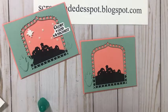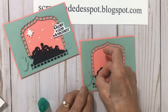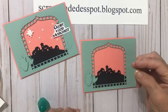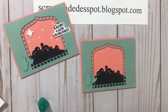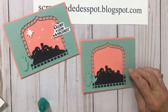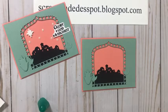And then this one, I'm just going to use glue and put it down right there. And the other one, I'm going to put on the other side, and I'm not going to use a dimensional for it. Put a little bit of glue and put it right there. Alright, so we've got that down.